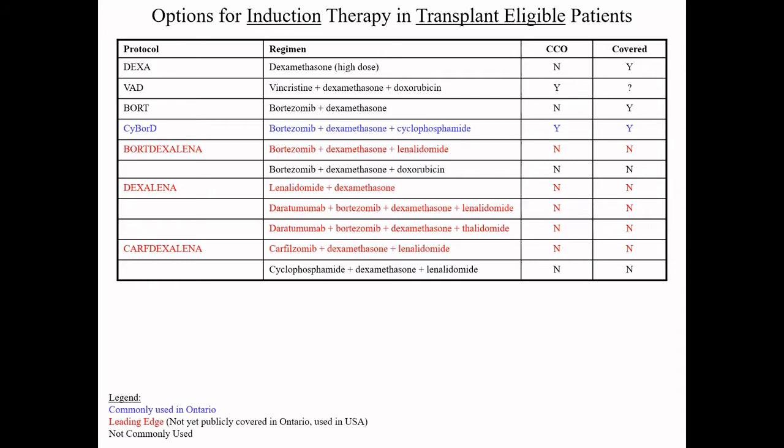And the same is true of the four drug regimens. So in the US, they're using these quad drug regimens or 4 drug regimens that combine a biologic called daratumumab, bortezomib, dexamethasone, and then either lenalidomide or thalidomide. And then there's also 3 drug combinations that have carfilzomib, dex, and lenalidomide, or just lenalidomide and dex. They're also popular in the US, and they might be used here sometimes, but there are coverage issues preventing their widespread use.